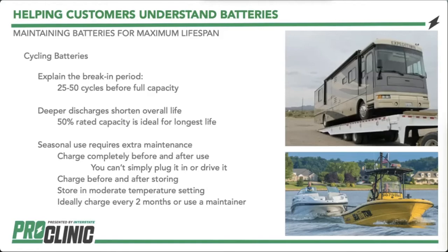So if you're looking at a temperature of 32 degrees or even lower, the self-discharge is going to be a lot slower, right? And that's if it's not hooked up to a charger. So that's not a bad thing. Right. But as the temperatures get hotter, past 80 degrees, the self-discharge actually increases. So always keep that in mind as well.